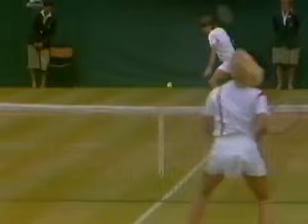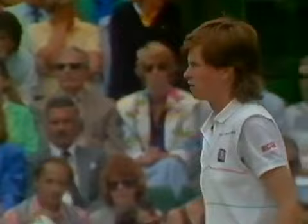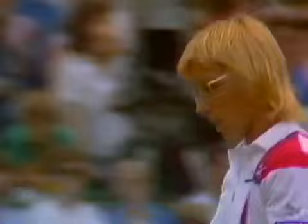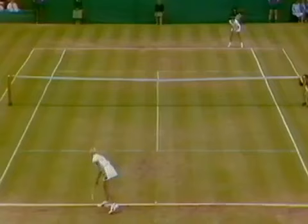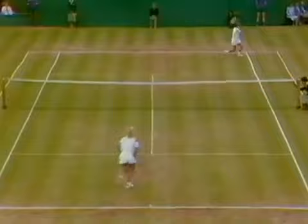Martina is starting to get into her stride. She's centering the volleys for the first time in the match, but Hana still picks the spot. Deuce. 15 to deuce. Navratilova. Game is Navratilova.